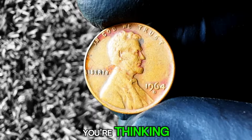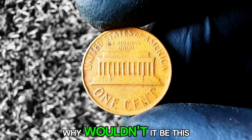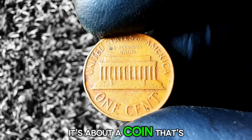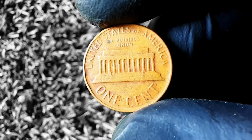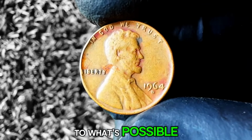Now I know what you're thinking. How on earth can a penny be worth almost $1 million? Well, let me flip that question on you. Why wouldn't it be? This isn't just about age. It's about rarity, demand, condition, and story. It's about a coin that's not supposed to exist in the form it does. Still skeptical? Good. That means you're thinking. That means you're waking up to what's possible.